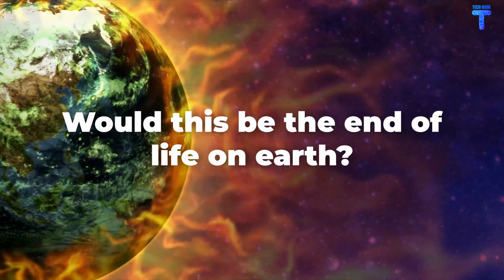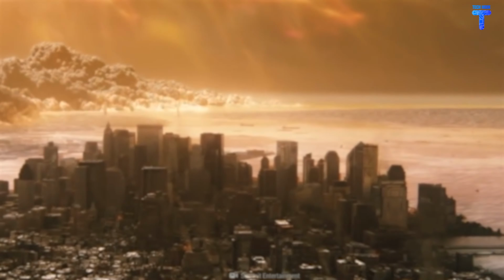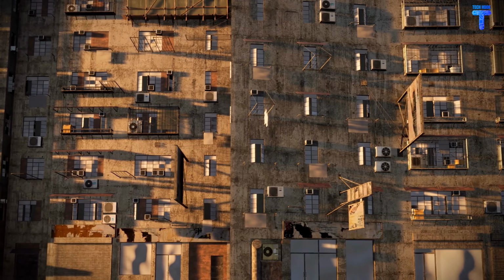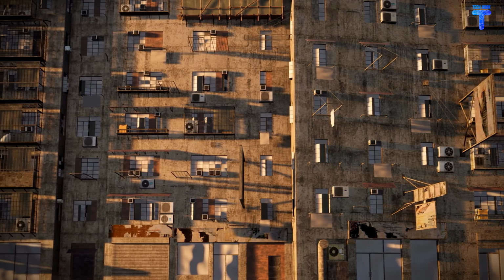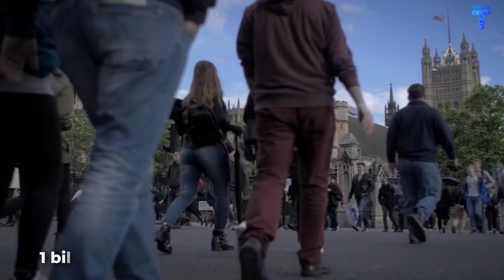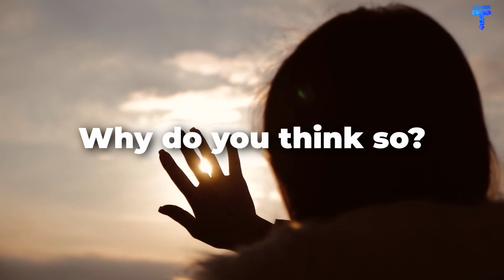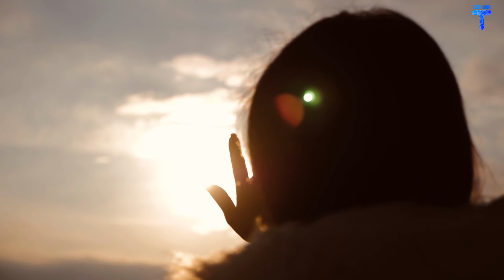Would this be the end of life on Earth? Well, one thing is for sure, when all this happens, humans won't be around. Before the sun even reaches this stage, human life would have already ceased to exist. In fact, scientists predict that humanity has only 1 billion years left. Why do you think so? Is it because the sun will be a little brighter?